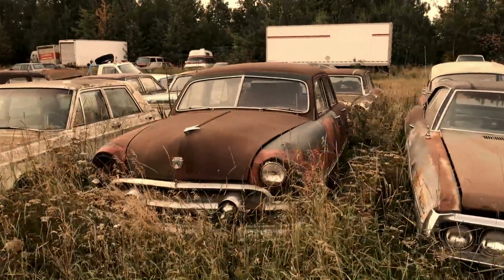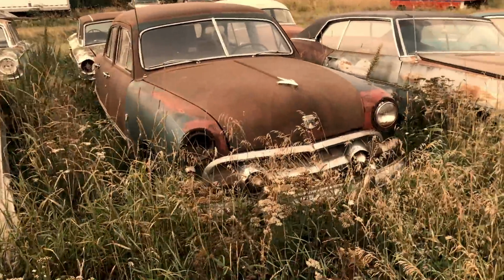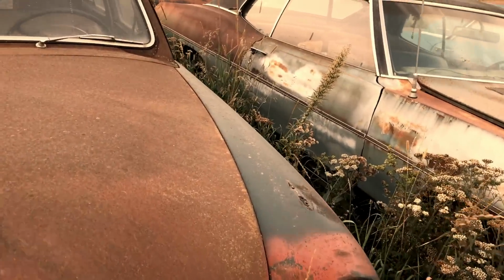This one's quite a bit more complete. Grill, front end, hood, not overly rusty. Four-door. Wonder if it's got the drivetrain in it. Let's see if I can open the hood up on this.